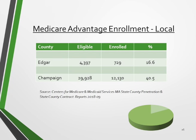But locally, Edgar County, we only have about 16, 17% that are purchasing Medicare Advantage. Champaign County, a little higher. They're actually higher than the national average. Well, we have a very strong HMO presence in Champaign.